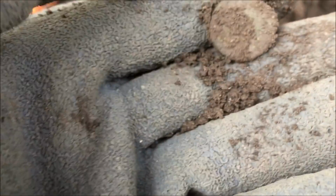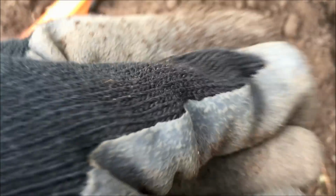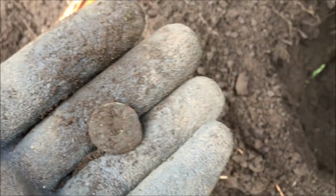So I don't know if it's a button or a coin. It's definitely seen better days. So, a hole in the middle. Well, copper washer. Yeah, that's what it looks like. Copper washer, but that thing was pretty deep. So all right, on to the next one.